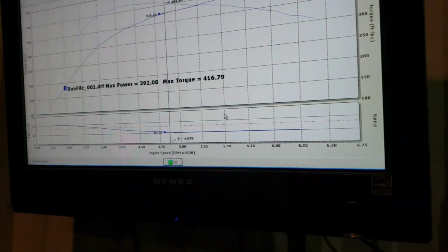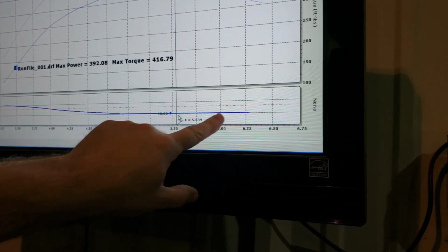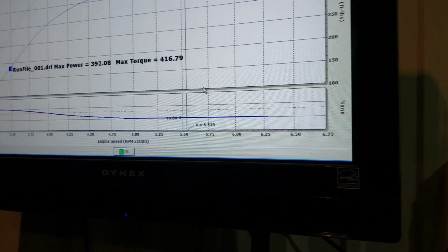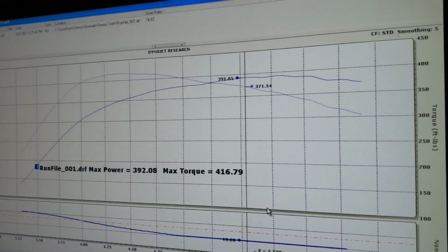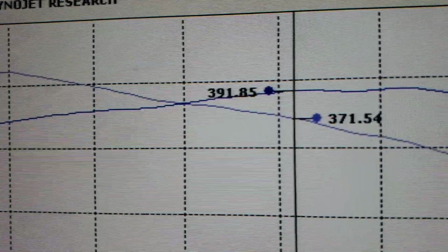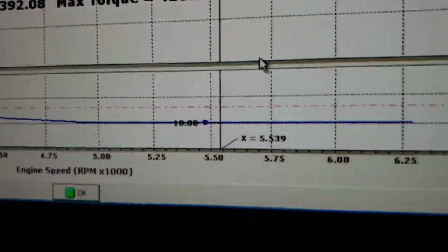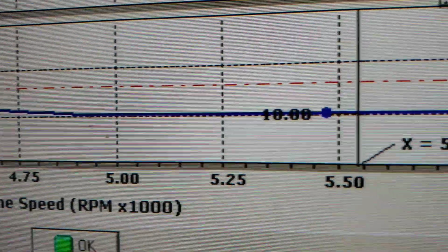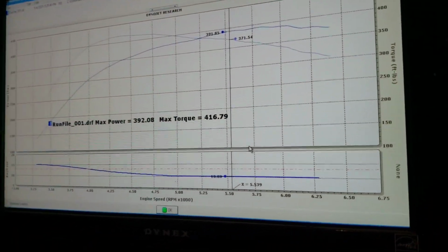Done with it, it's going to be about 11.8 or 12.0, and it's all the way at 10.0. It's off the scale rich up here. Oh, too rich. Yeah, way too rich. So it's got a lot of power left in it. That's really good power to start with too. It made 392 horsepower and 416 foot-pounds. So I guess pretty major adjustments on it. And it's definitely going to pick up some good power.